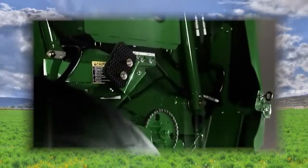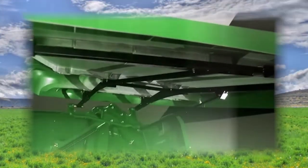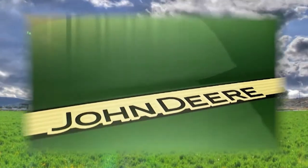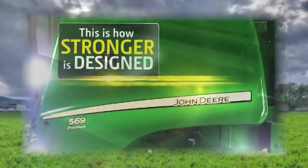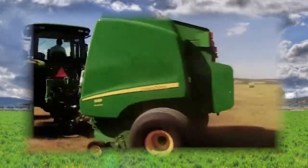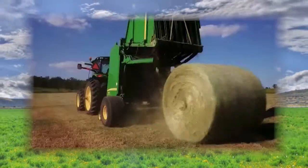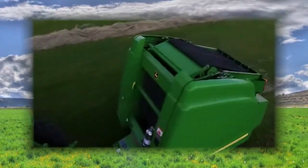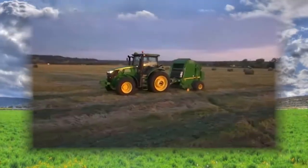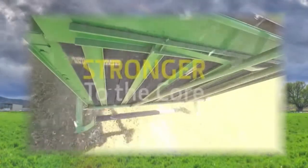And it's perfectly complemented by a 2-year, 12,000 bale warranty, along with loads of other exclusive features for serious commercial baling. Like the all-new, industry-first tractor baler automation technology, which increases speed and production and reduces operator fatigue. This is how Stronger's designed. And this is how Stronger performs. Introducing the all-new 2013 John Deere 9 Series round balers. Stronger to the core.